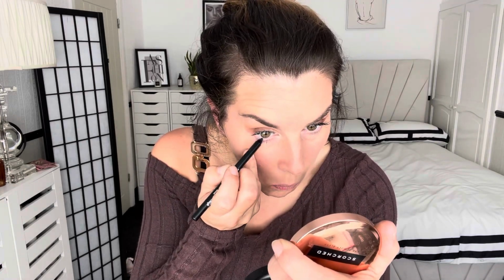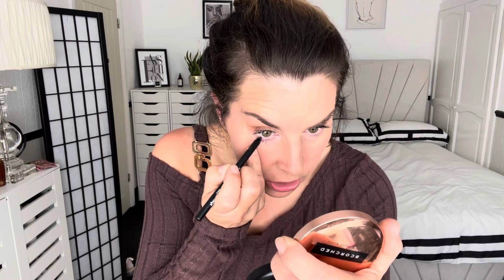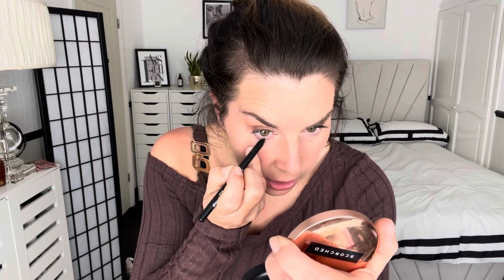So quick, get your little, I don't want to ruin my look. It's so nice and bright. Put a little bit on the waterline, just use your finger, pull down a little bit, just trace it across your waterline. When you shut your eye, it'll transfer up, which is handy, because then it really darkens your look. Hang on, tickle, tickle. I'm going to sneeze.